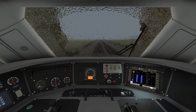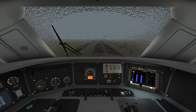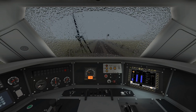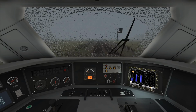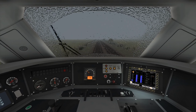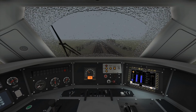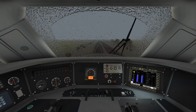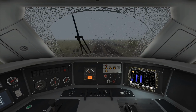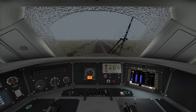As we accelerate away from Reedham, if you look at the computer display on the right hand side, you might see the little spiral towards the bottom right, occasionally flashing up red, and that actually means that we've got some wheel slip going on. So the wheel slip protection system, getting my words jumbled up once again, is actually taking effect, and it's just reducing the power a little bit to try and prevent too much wheel slip or too much damage to the track.